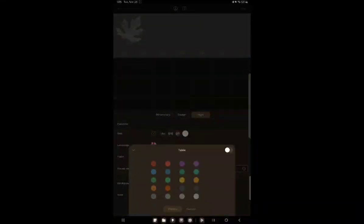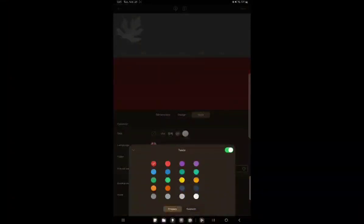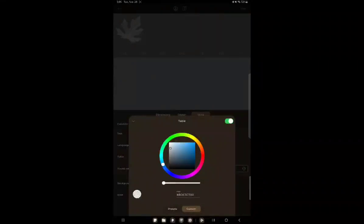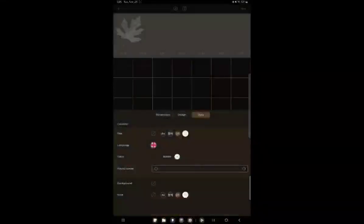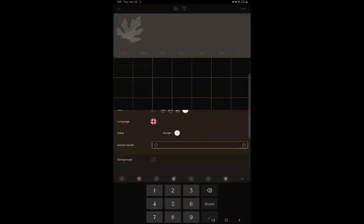Table. Do you want a border or not? So this is where it shows the background, I think. And I'm not sure how you take off the color. I think you just go like this. Okay, go back. Yeah, that's how you can take off the color. Border color. So let's say I want yellow, or let's say I want white. Round corner. I think this is talking about the rounded corners of the whole calendar.